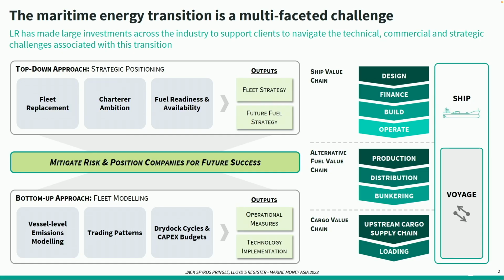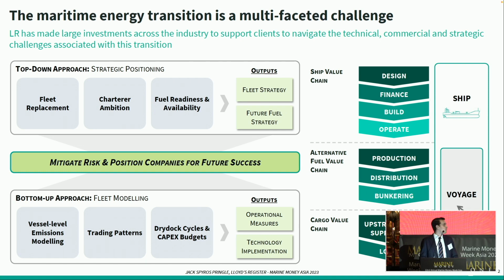So I'd like to first touch on a slide to set the scene, give a bit of context on Lloyd's Register's thinking around the energy transition. Really, we see this as a combination of technical and commercial challenges wrapped up in ultimately a strategic opportunity for stakeholders. What I mean by that is, yes, we are aiming towards reducing emissions across existing assets and future vessels, but also this is an opportunity for all stakeholders to set up their businesses for the future and improve that competitive positioning in the market.